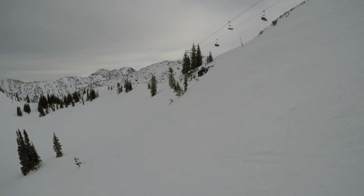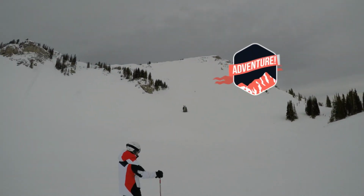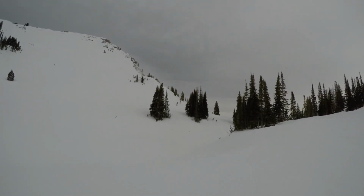Now everything that I'm going down is pretty fun. I would say this is a single black. The further I go down, there's going to be one specific part that I'll point out that does look like a little bit of a double black. But besides that, it's a pretty doable slope for an intermediate to expert level skier. But I wouldn't try this if you're a beginner.